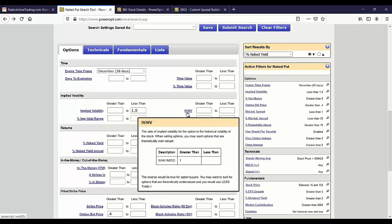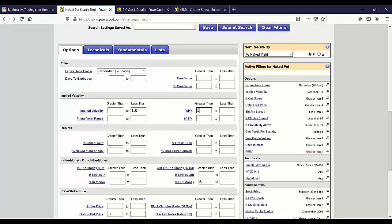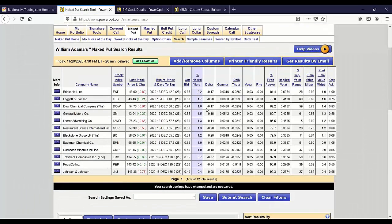It's a way to determine if the option is to be considered overvalued compared to its underlying stock performance. What do I mean by that? The HV there is the historical volatility, the volatility of the stock, the frequency of how the stock moves up and down. We take the IV, the actual implied volatility of our option, divided by the historical volatility. A ratio greater than 1 tells us the implied volatility is greater than the historical volatility, which means the option might be overvalued. Okay?